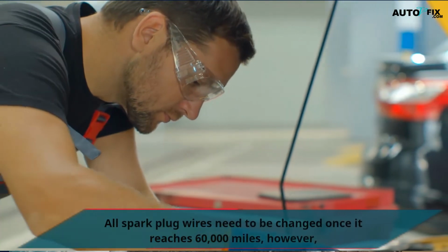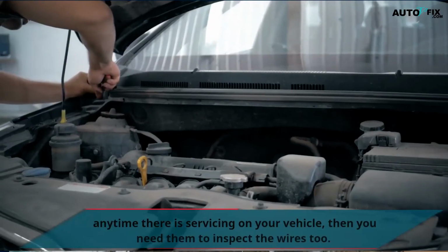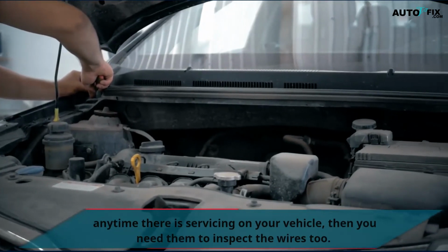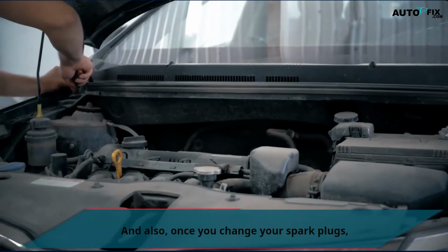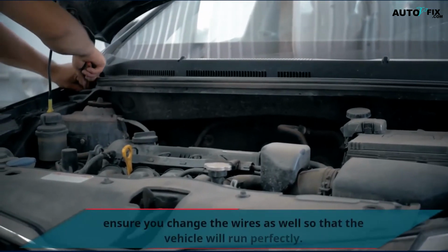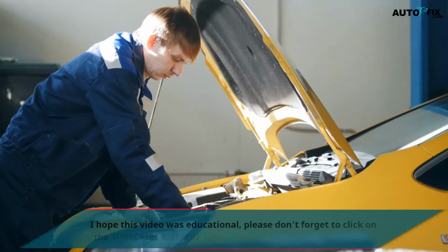All spark plug wires need to be changed once it reaches 60,000 miles. However, anytime there is servicing on your vehicle, then you need them to inspect the wires too. And also, once you change your spark plugs, ensure you change the wires as well so that the vehicle will run perfectly. I hope this video was educational.